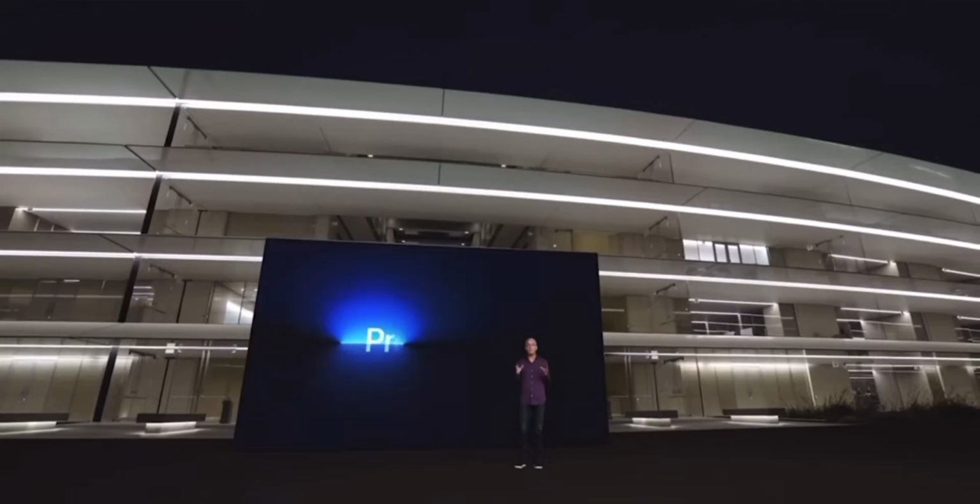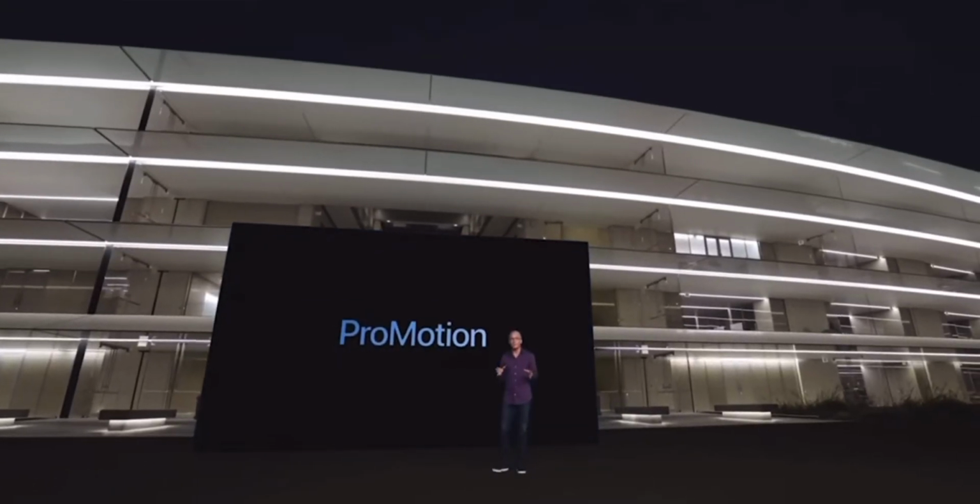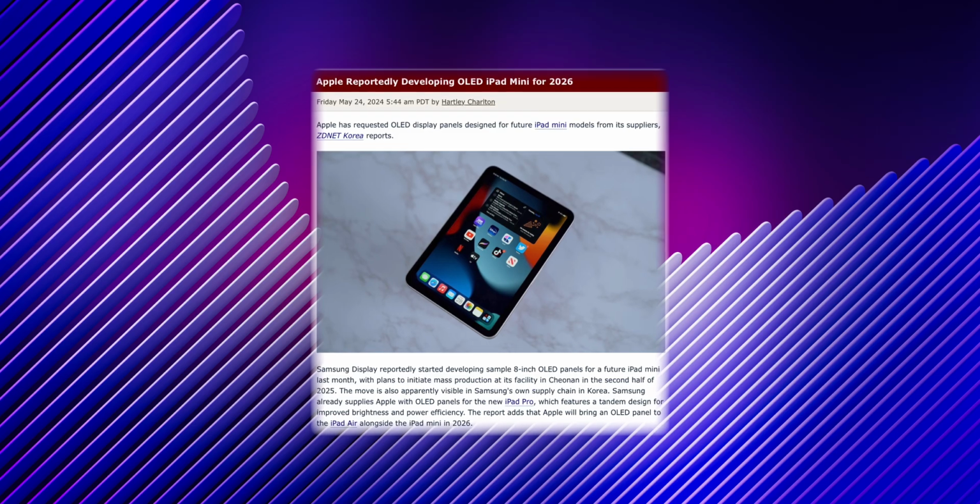Now, two key things that I really wanted on an iPad mini were an OLED display and the 120 Hz ProMotion display. While an OLED screen is in the works for an iPad mini, it's not expected till 2026. So more than likely, we'll have to wait till the 8th generation iPad mini that is slated to release in 2026 if you want an OLED display.